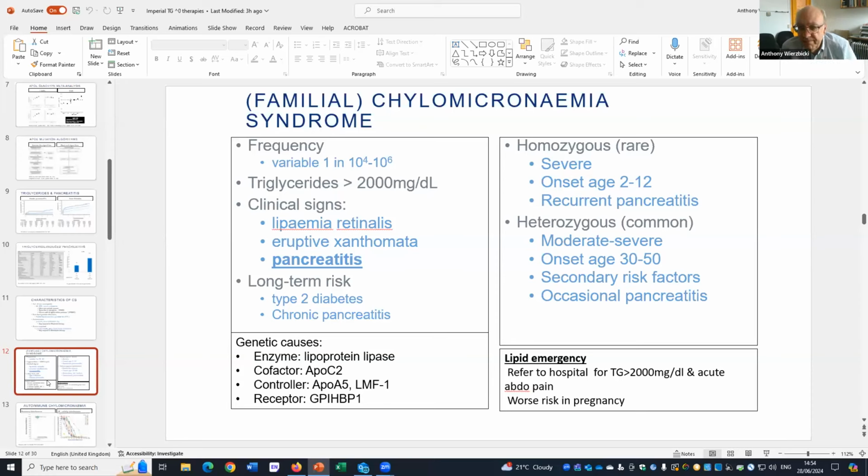Heterozygotes are far commoner. The triglyceride levels tend to be a little bit higher. The onset is actually postponed into middle age, often associated with secondary risk factors like weight gain, alcohol, and diabetes, and they tend to have a far lower incidence of pancreatitis, one or two events. So it's usually an acute presentation. You can manage them and they have very low chance of recurrence. That's not true for the homozygotes.